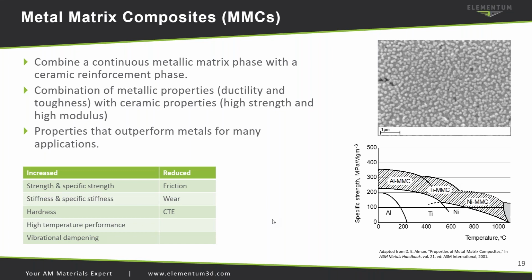And the reason we use these is that our properties actually can outperform metals for a lot of given applications. So you can kind of see two examples of this in this slide. First, in the bottom right, you can see how we can get a higher specific strength for our operating temperature for different metal matrix composites versus just their base material. We have also seen a few other properties that we can take advantage of with these materials, which are listed in the table on the bottom here. Namely, we can increase our specific strength or specific stiffness. We can increase hardness, high temperature performance, even vibrational dampening. So a lot of benefits to using these materials.